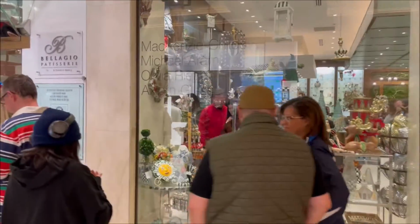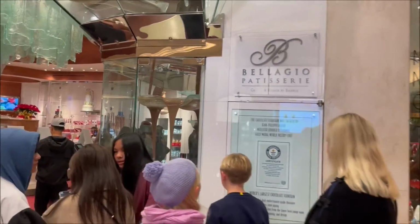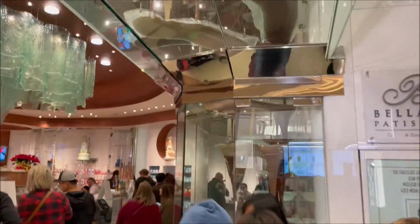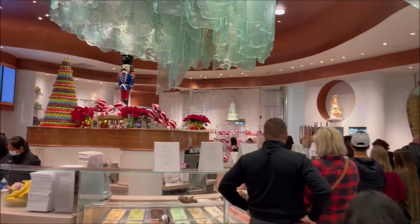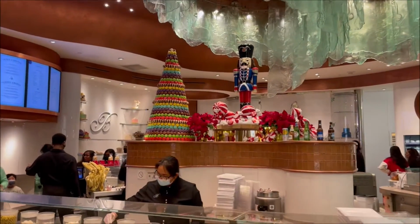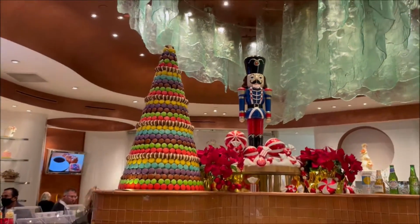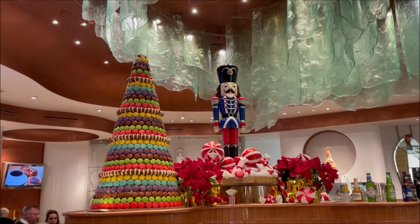Still check it out, okay? Chocolate! The chocolate fountain goes up? No, it goes down. That's a mirror. That's just a mirror. Ah, look at those French macaroons. A whole Christmas tree made of French macaroons. That's so beautiful.